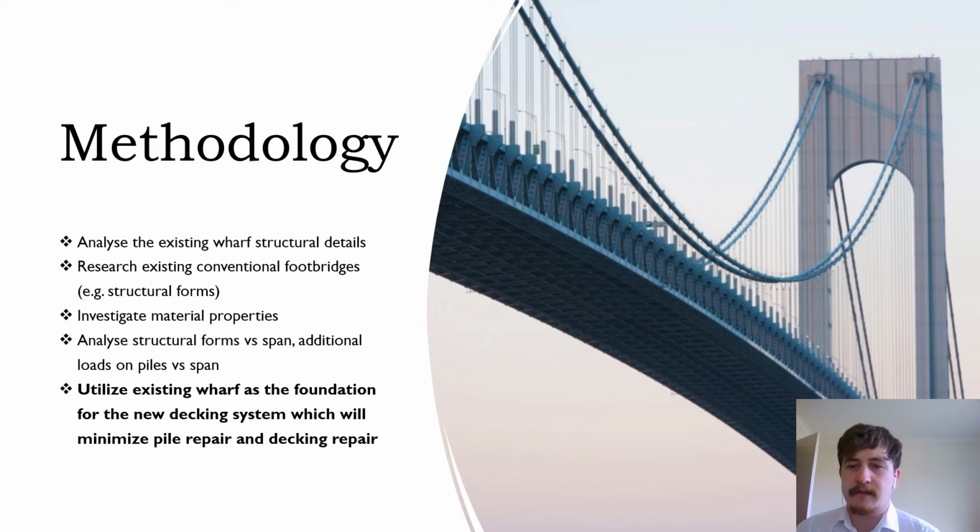The method that I have used is to analyze the existing wharf structural details, research existing conventional footbridges, investigate material properties, analyze structural forms versus span and additional load versus span, and utilize the existing wharf as the foundation for a new decking system, which will minimize pile repair and decking repair.